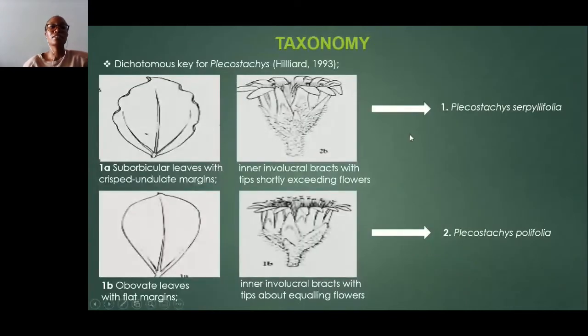Following is the dichotomous key for Plecostachys. Suborbicular leaves with crisp undulate margins and inner involucral bracts with conspicuously milky white tips exceeding the flower head identify Plecostachys serpyllifolia. Leaves with flat margins and inner involucral bracts with small dirty tips about equaling the leaves identify Plecostachys polifolia.